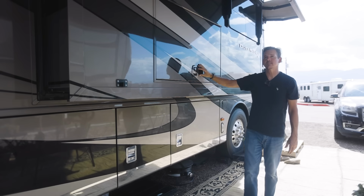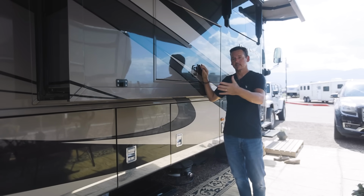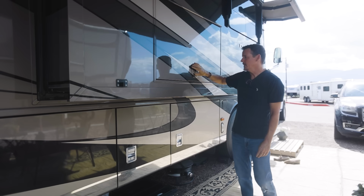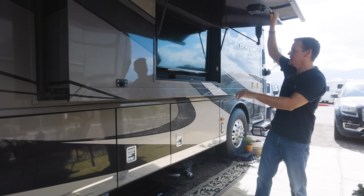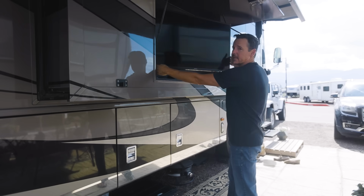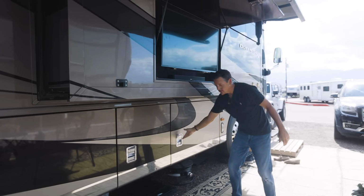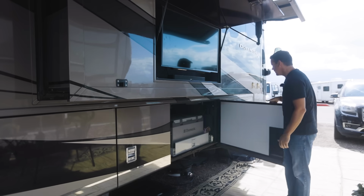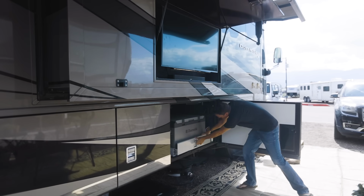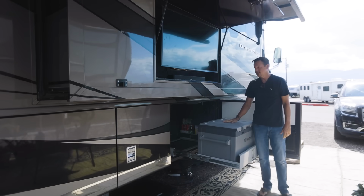When the weather's nice, and why most people RV is because you want to be outside a lot, this is the biggest room, our outside room. We have a TV and a Bose speaker, and this pulls out so we can angle it either way. As we're entertaining, we also have a nice fridge that we can pull out with all our beverages for the kids or the adults.